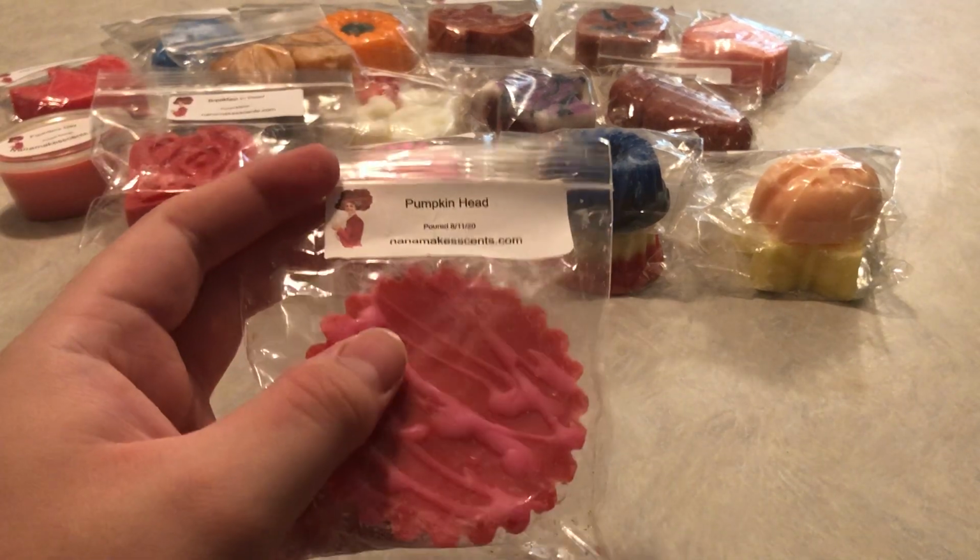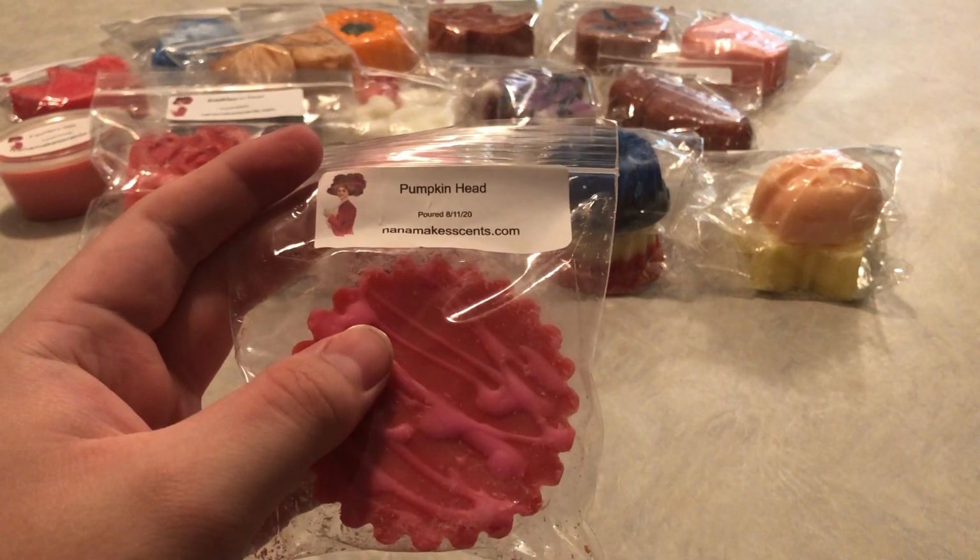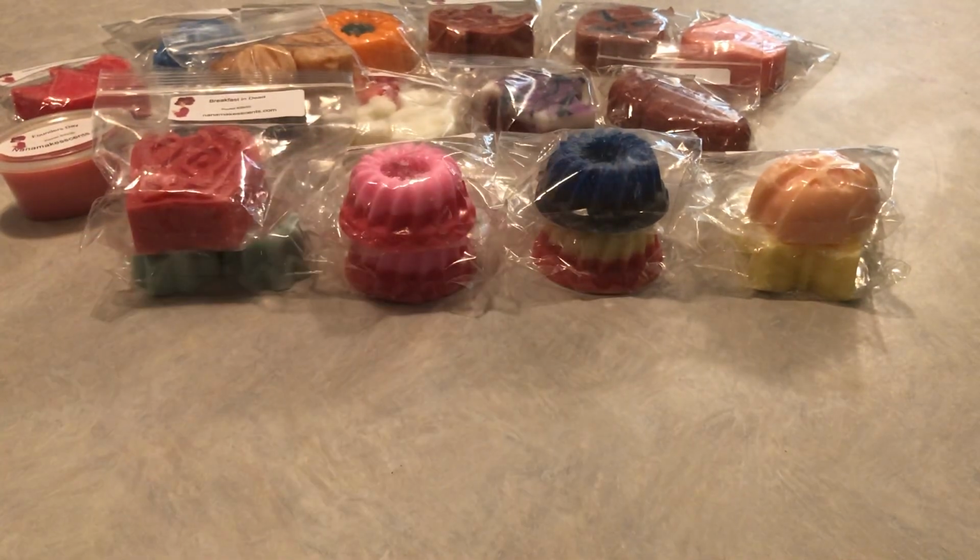This one we have here is Pumpkin Head. This is brown sugar, vanilla pumpkin marshmallow, and zucchini bread. Again, very creamy bakery zucchini bread, light spices. The vanilla pumpkin marshmallow and the brown sugar just gives it like a brown sugar marshmallow buttercream.